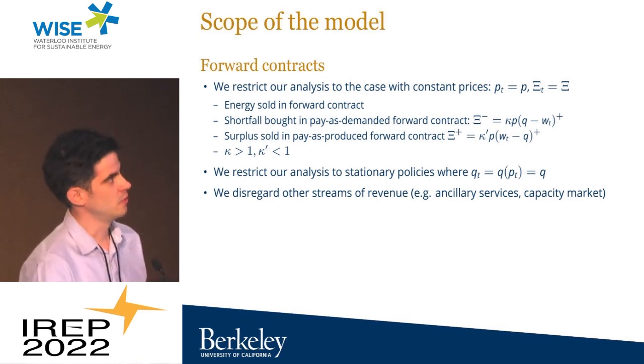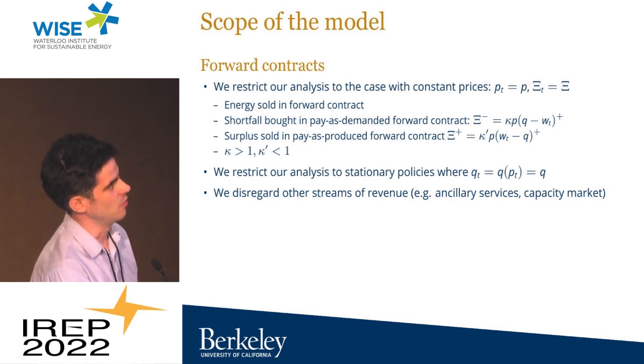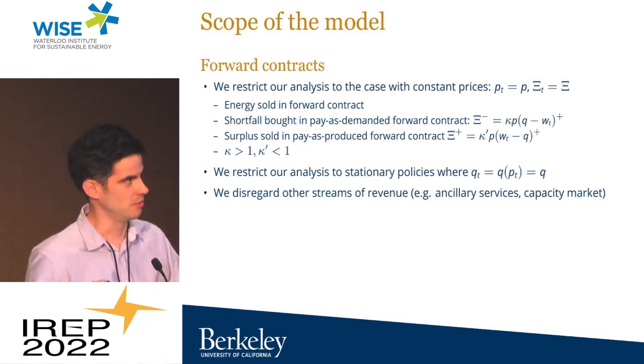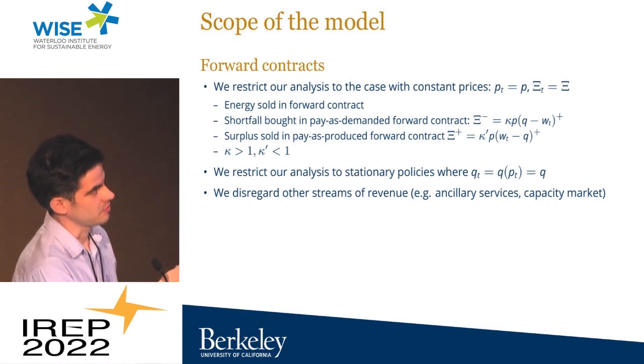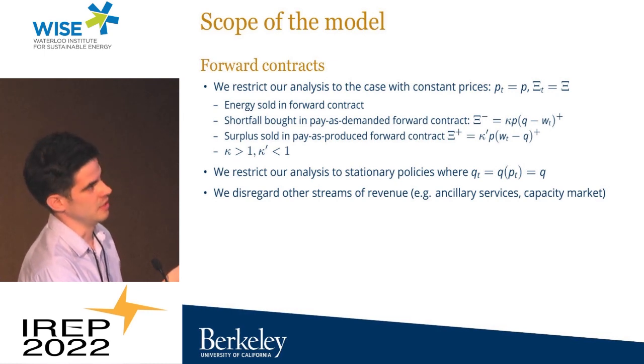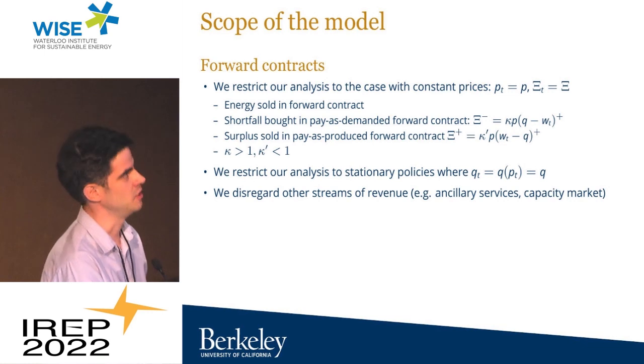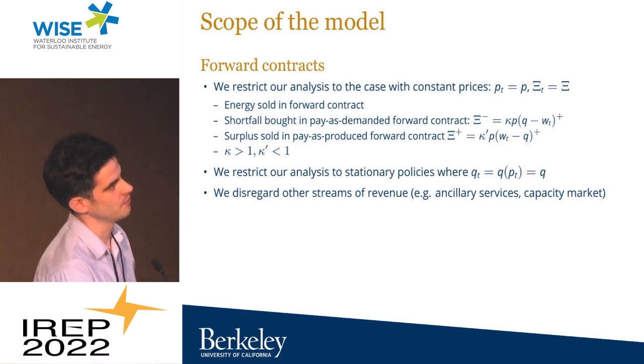Of course, for this to make sense, we need kappa more than 1 and kappa prime less than 1. Otherwise, the setting is not realistic. And an interesting, common case is the case where you have to spill the excess energy. That would be the case with kappa prime equal to 0.